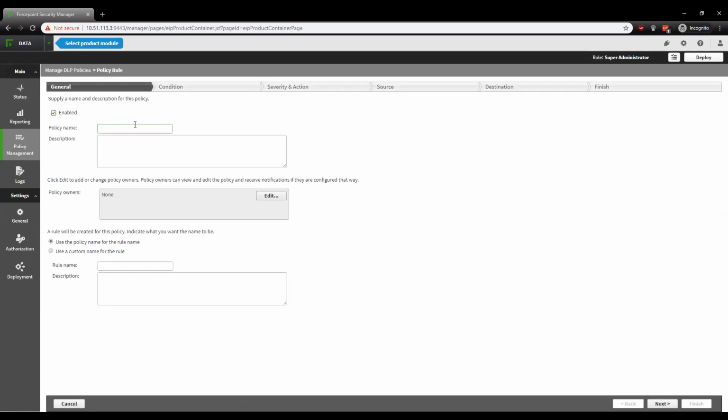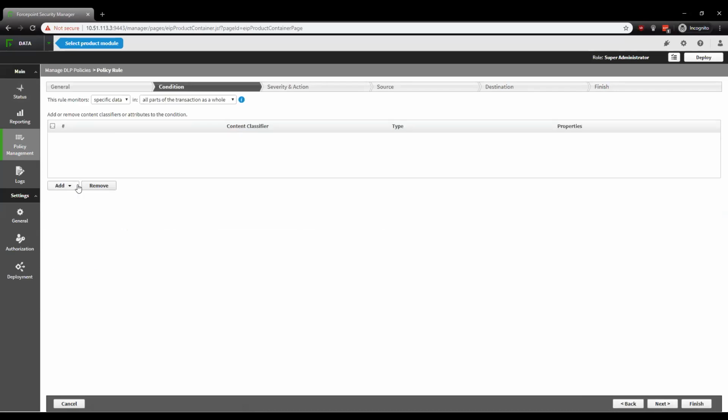So in this case here, we're going to call it image blocking. And then what we're going to do with this policy is go in and create a file type condition. This file type condition is going to allow us to block based on the fact that image files are being uploaded.